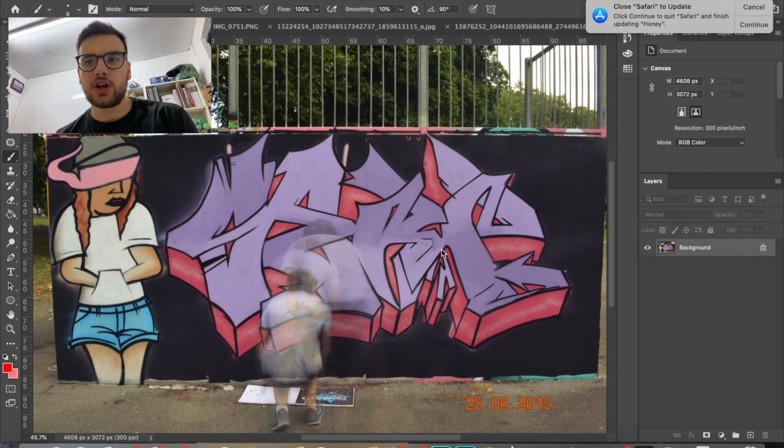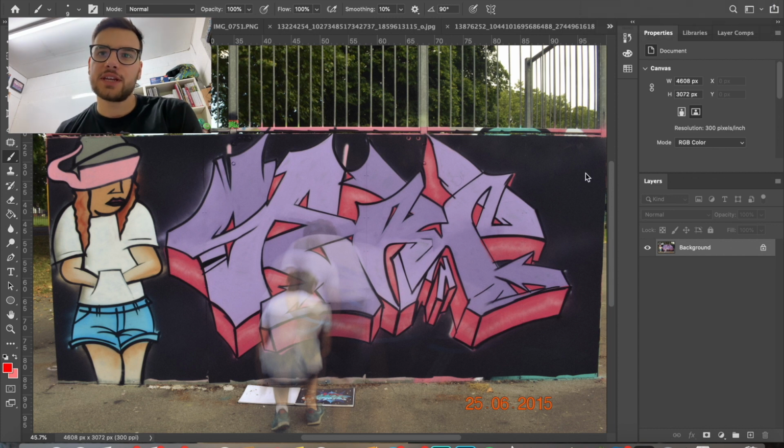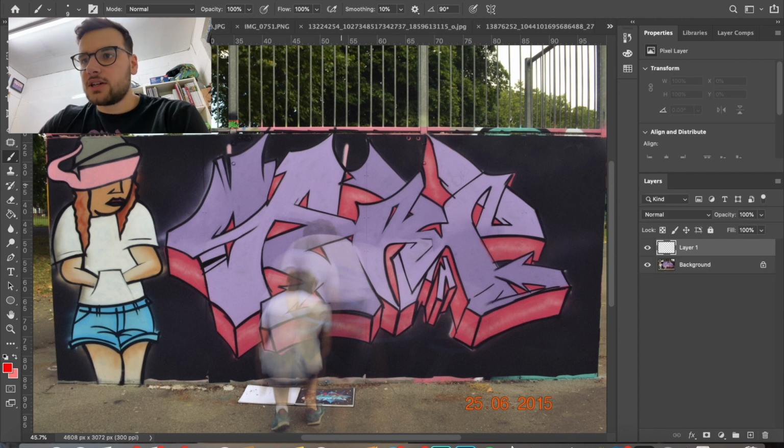I will have to start off by apologizing for the quality of some of these images. They were taken a good few years ago when I didn't have the greatest phone, and some of the shots are not great, let's just say that. Let's start straight away. This piece, as we can see by the date on the camera, is from 2015, so coming up on 6 years ago now.